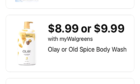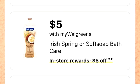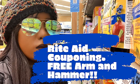Olay is back on sale this week for $8.99. Looks like the Irish Spring and Soft Soap deal is back. It is on sale for $5. Upon purchasing two, you do get $5 back in register rewards. If you all remember from last week, I got a really good deal on Soft Soap products at Rite Aid. I will have that video linked down below.